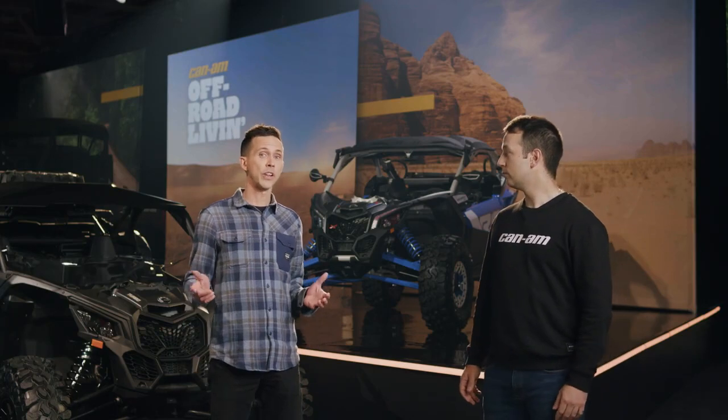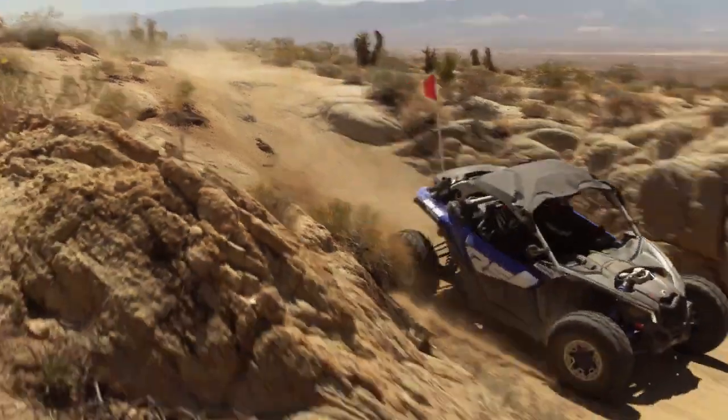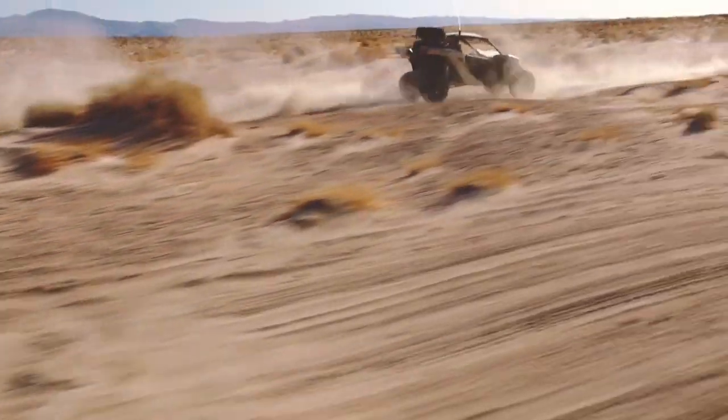Now, when you're rock crawling, ground clearance isn't something you want to worry about. So we've boosted the clearance on the DS Turbo to take you over big boulders, logs, or whatever's in your path. This was made possible with the new suspension calibration on all 64-inch wide packages.